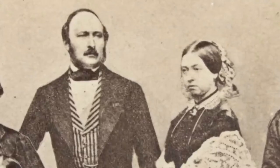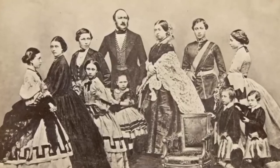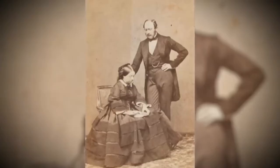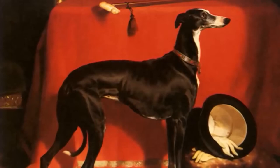She had 9 children with Albert. Victoria and Albert always gave each other special Christmas presents. One year, the Queen commissioned Edwin Landseer to paint a portrait of Albert's dog, Eos. Edwin Landseer was Queen Victoria's favourite artist, and he even gave the Queen drawing lessons. He was particularly celebrated for his portrayals of animals.